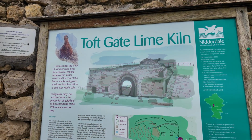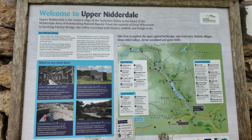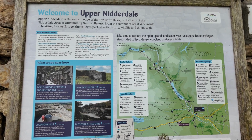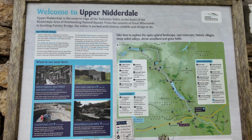Toft Gate Lime Kiln is a largely intact piece of Nidderdale's industrial heritage, which sits approximately 2 miles from Pateley Bridge. Limestone dug from the hill nearby was heated by the fires in the kiln to produce quicklime for local agriculture in the 19th century.